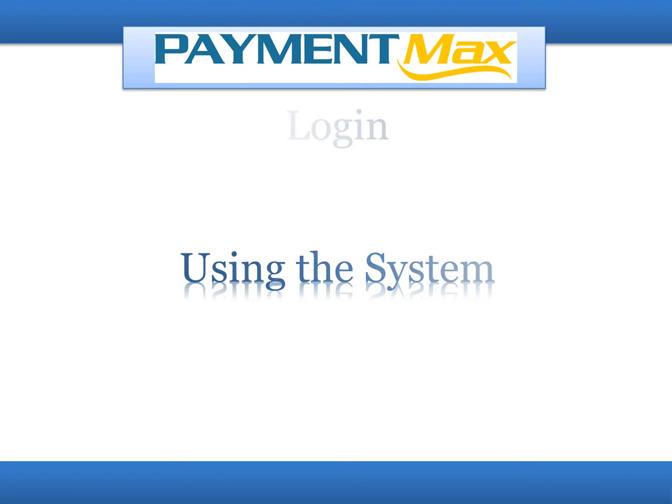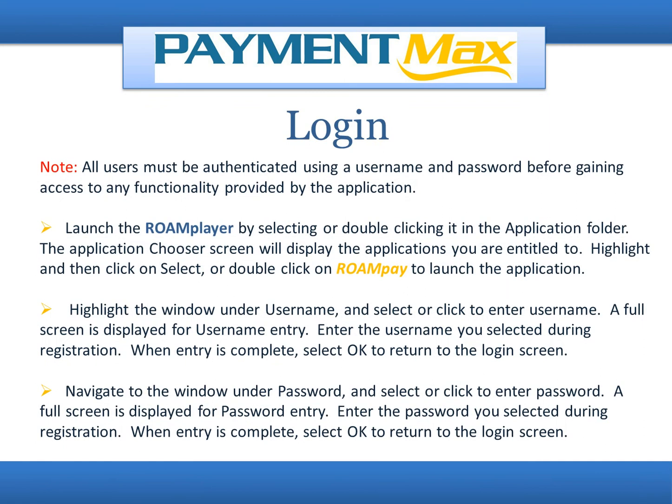Using the system. Log in. Note, all users must be authenticated using a username and password before gaining access to any functionality provided by the application. Launch the Roam player by selecting or double-clicking it in the application folder. The application chooser screen will display the applications you are entitled to. Highlight and then click on Select or double-click on Roam Pay to launch the application.